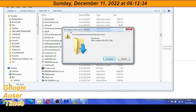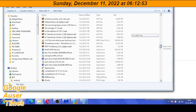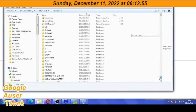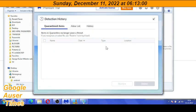You need destination folder access is denied. Are you serious? I'm now not allowed to create a new folder inside of the downloads. Wow, this is new. This stuff for me is new. It could be that I do have some kind of issue with this stuff here. Let's go here. I'm going to do this stuff here.